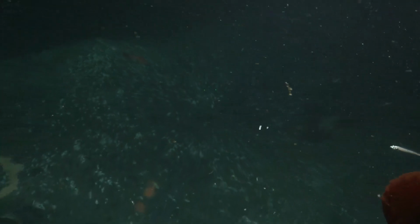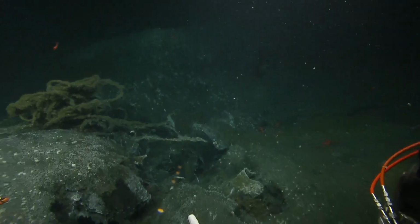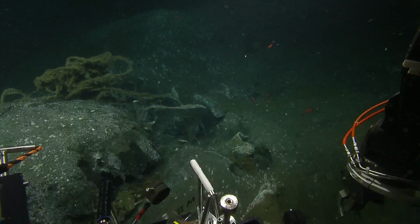I'm not too sure who that is. It could be an eel pot. I feel like they're a little bit longer though. Yeah. It's a juvenile. Yeah, it's gone. Okay, so what's the plan?